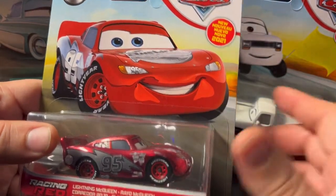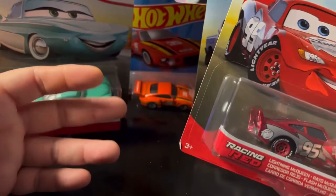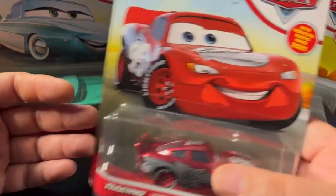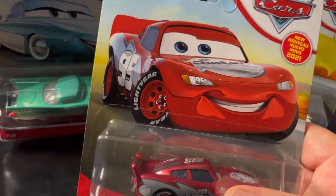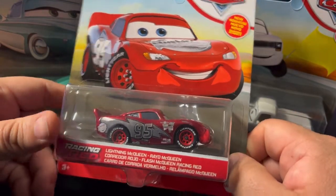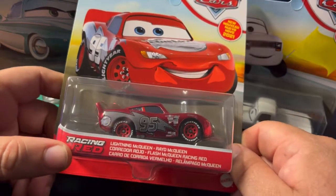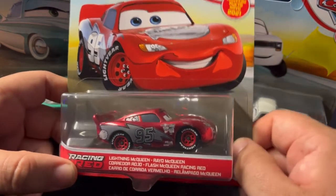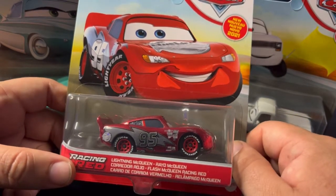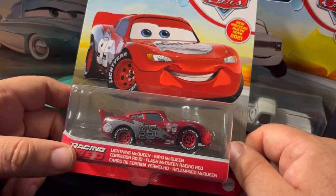I'm not sure, because they had, I don't want to say a whole bunch, but they did have, I want to say 5 or 6, at least 10. Let's say 10. And this was there. And this is 2021. And this is a Racing Red, a Target exclusive at Walmart. And that's weird because it was a whole set of Racing Reds, and Lightning McQueen was the only one there.